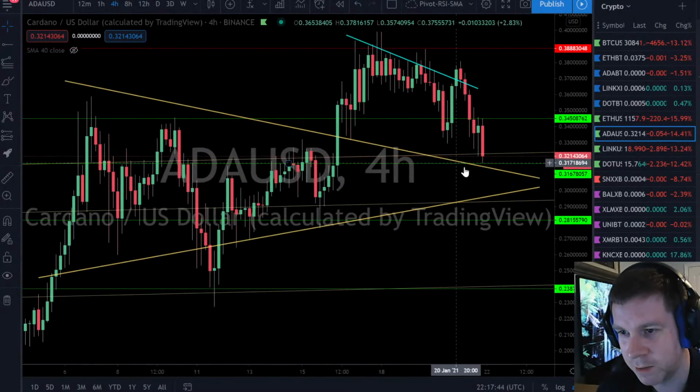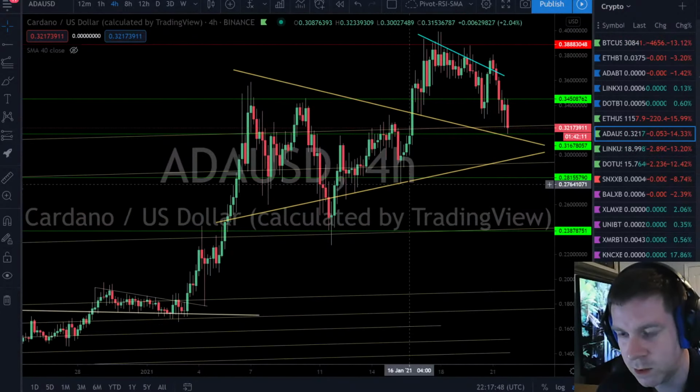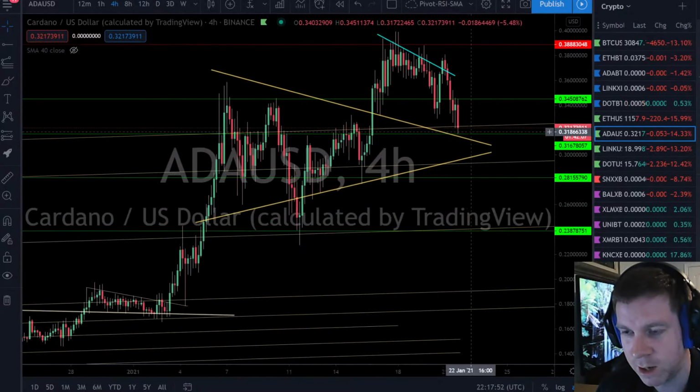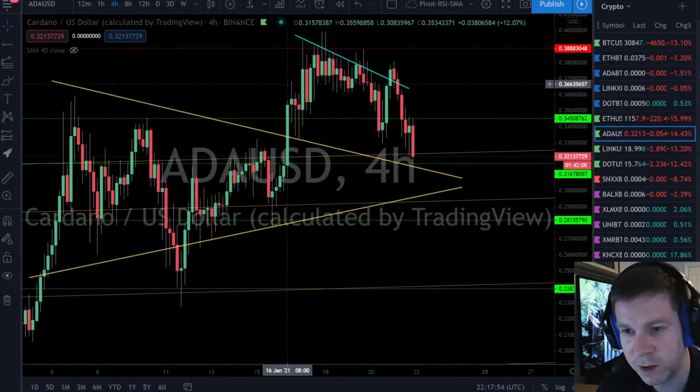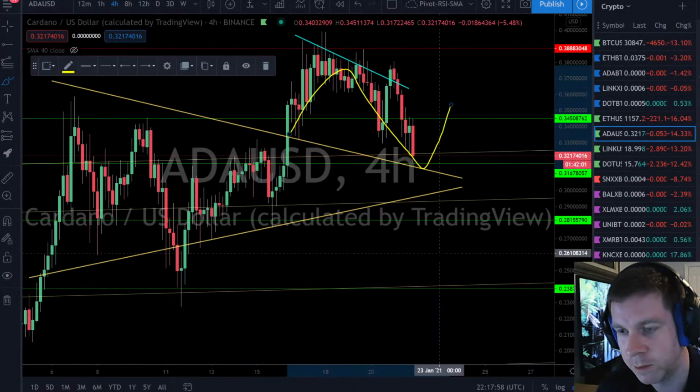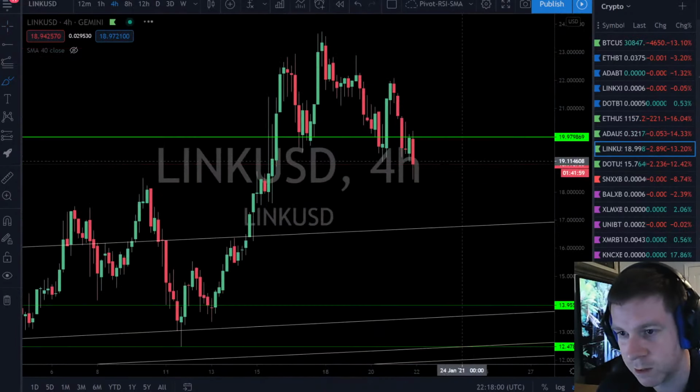Look at this. ADA is going to come back down and test this breakout on the USD chart. That might be a good place to lean in. You know, if we get a resumption off of here, that's a really great opportunity, maybe to lean in there if you're looking to pick up some ADA.